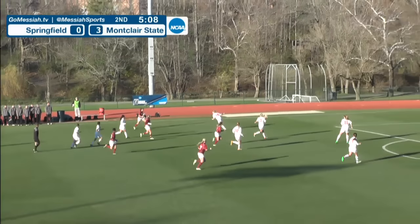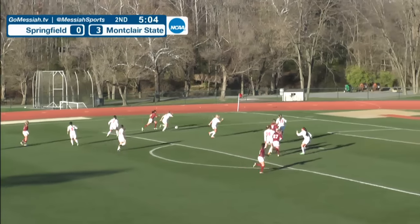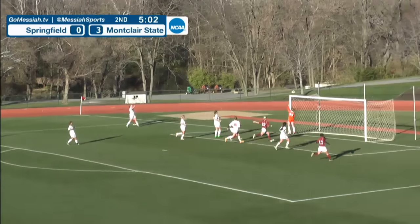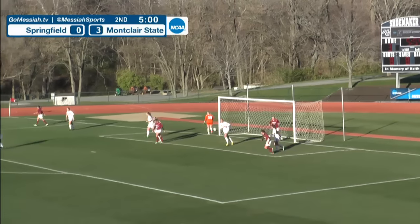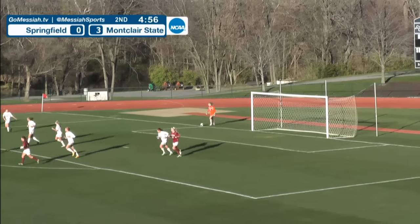Now it's Springfield on the touch, still looking to work for a late goal. The ball just outside the 18. It's Fowler, great cross. Leaves it a little too deep, gets caught up in the back of the net. Finlayson had it covered.